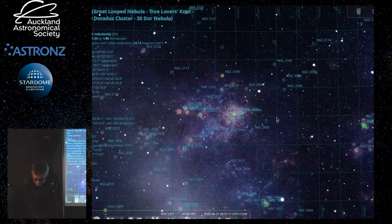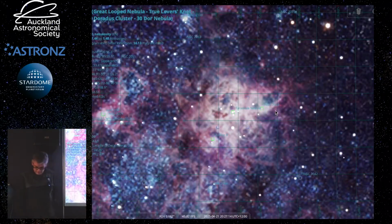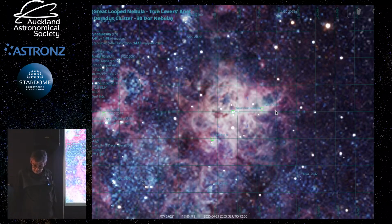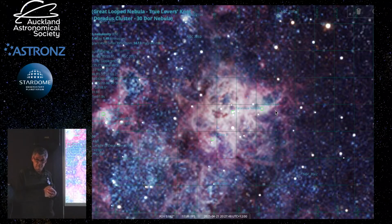So this is what's known as the Tarantula Nebula. It's bright enough to see from here in the big telescope, but you won't see anywhere near the detail you'll see down at Waharau. And one of the things it's famous for is supernova 1987A occurred in this area, and it's the last supernova within the local cluster of galaxies, including the Milky Way, that's been seen since the Kepler supernova of 1604. So there must be another one due soon in the Milky Way, I would have thought.